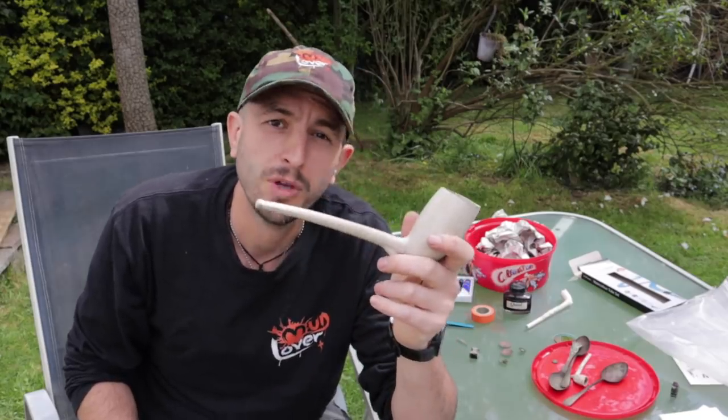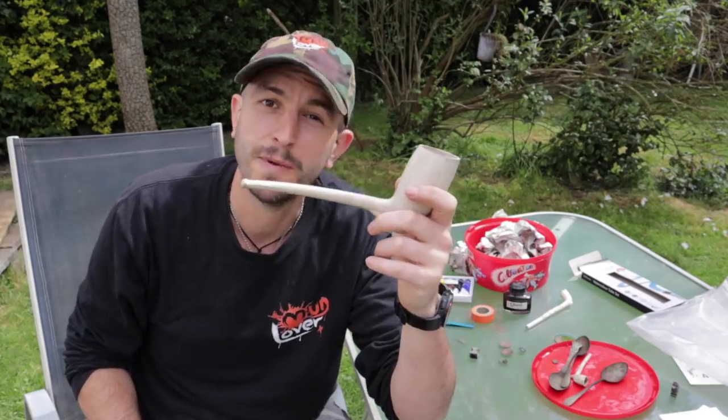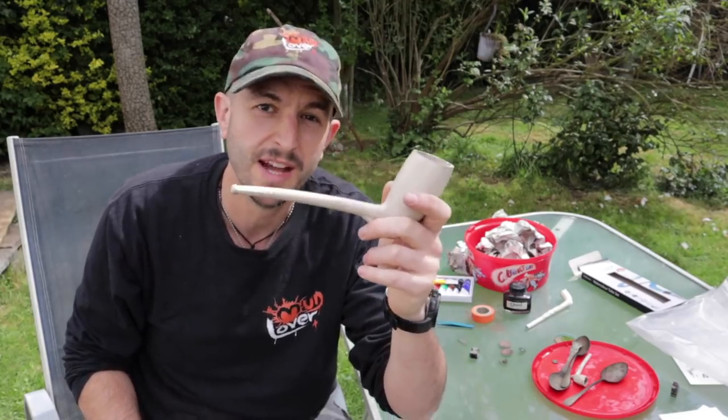Now, maybe you're wondering if this could actually be smoked, and it can. There's actually a hole that goes all the way through it. I forgot to mention that, but that's pretty cool. I could actually spark this up now and smoke from it.